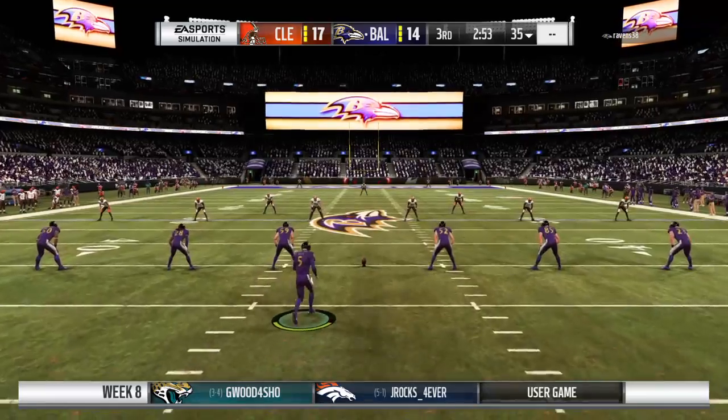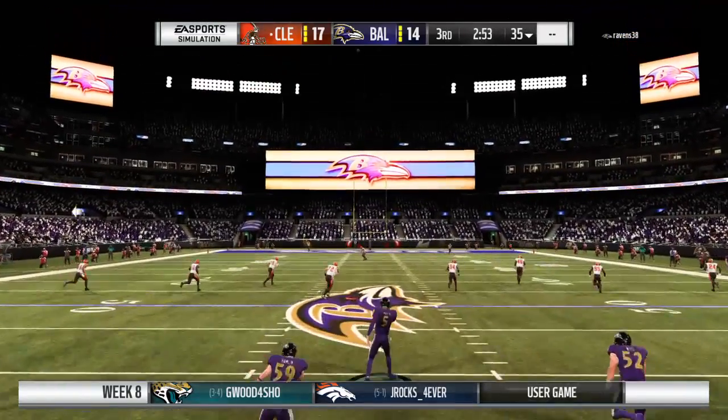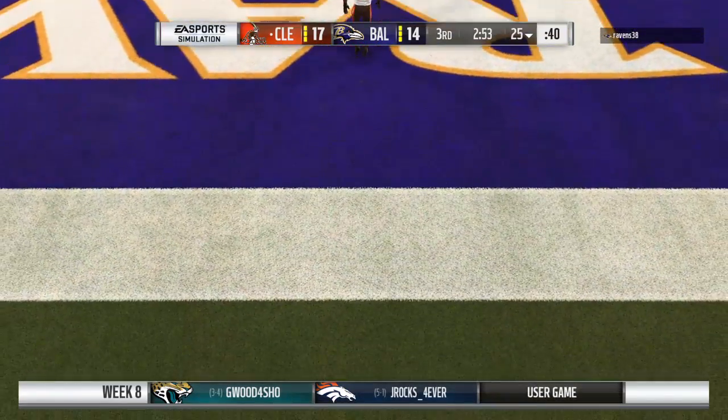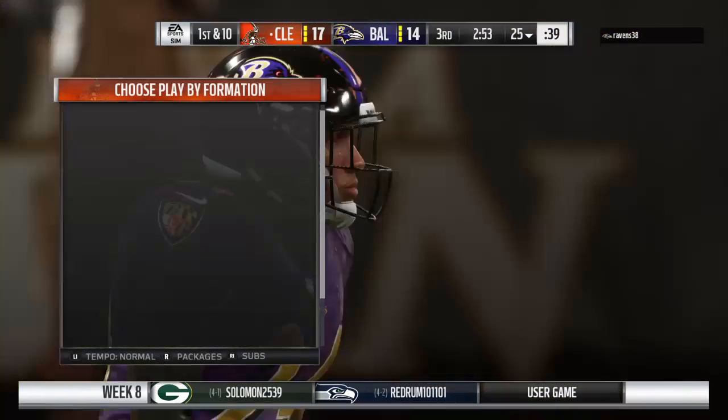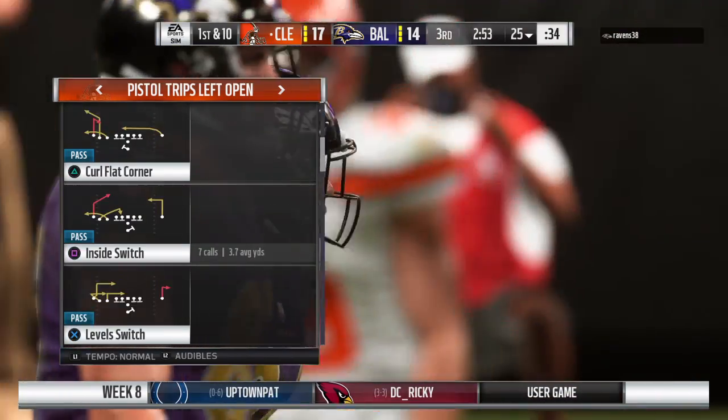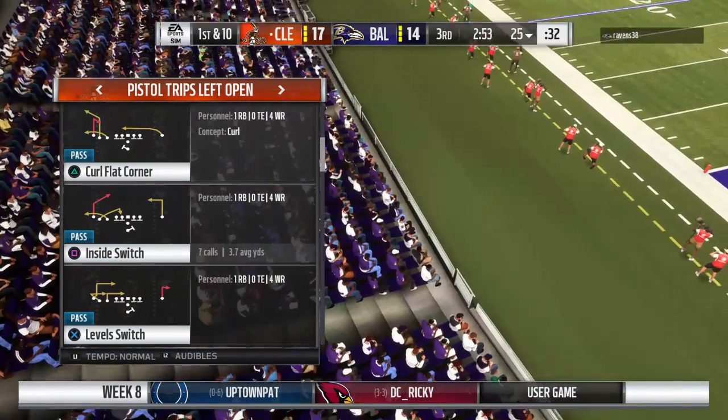Martin, the punter, now out to kick it away. And that'll carry over the back line of the end zone for a touchback. The Browns offense trotting back onto the field. They have the lead. Now they'll be looking to extend that lead.